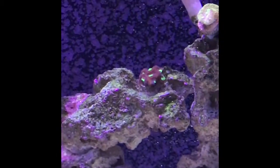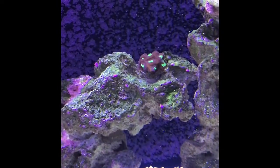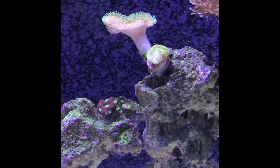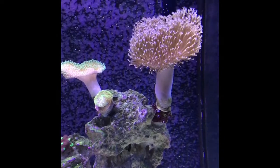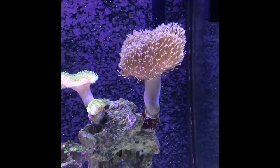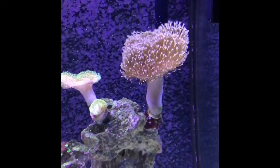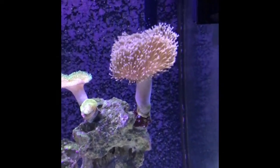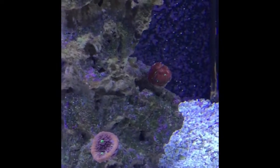And my Favites, sorry that this isn't focusing, it's really just kind of bugging me. There it goes. A neon tip toadstool. Now this is the Rhodactis that's fragged off that little piece all on its own. And this is my long tentacle toadstool. It's got white tips, which I haven't seen one of those, and boy, I'll tell you what, when this thing's blown around with the power head like this, it looks amazing. He started off as just a little tiny frag as well, and he's just blowing up the one side of my tank.